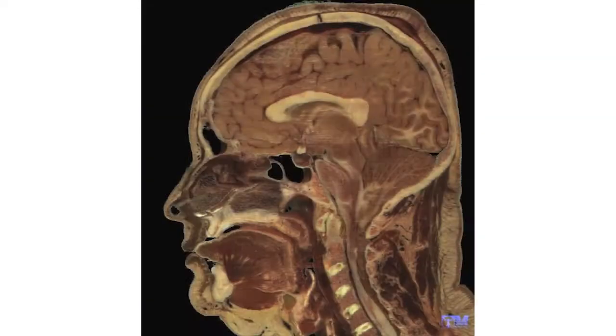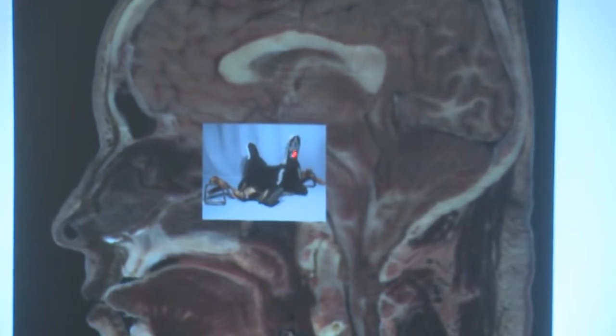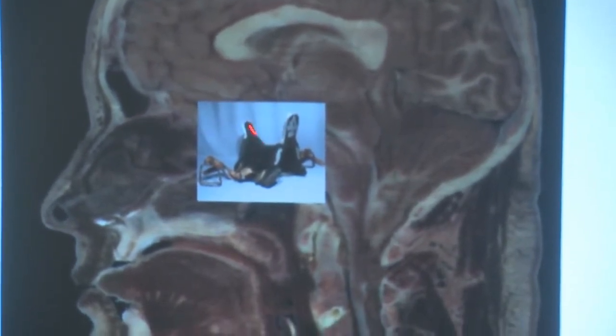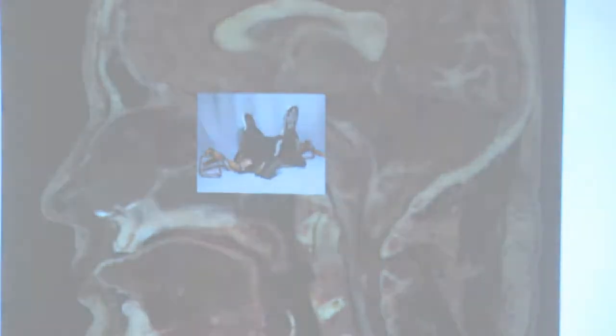And the bone where the pituitary gland sits is called the sella turcica. And sella turcica means a Turkish saddle. And this is a Turkish saddle. And if you put that under there, you see that it forms a saddle like this, and in that saddle sits the normal pituitary gland.